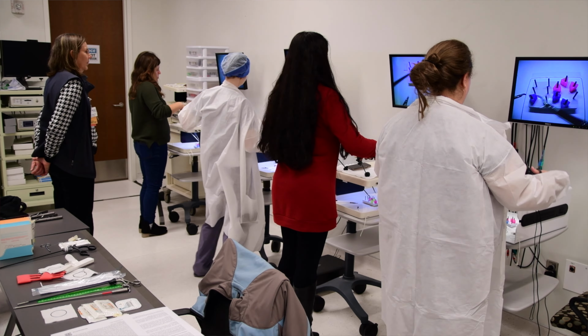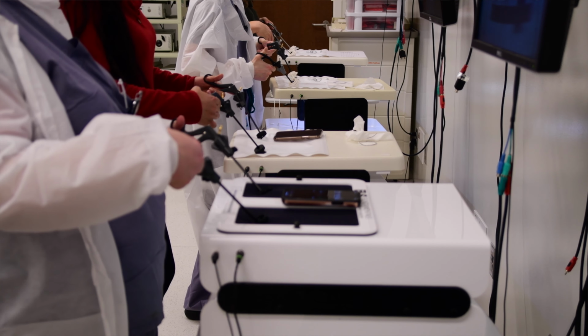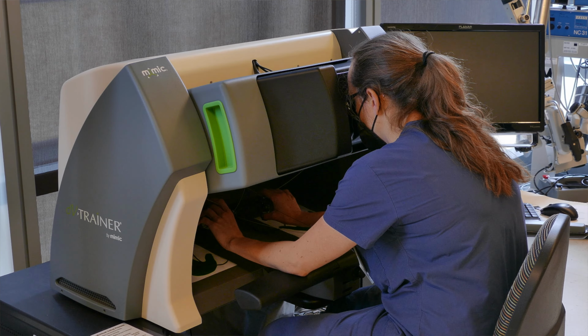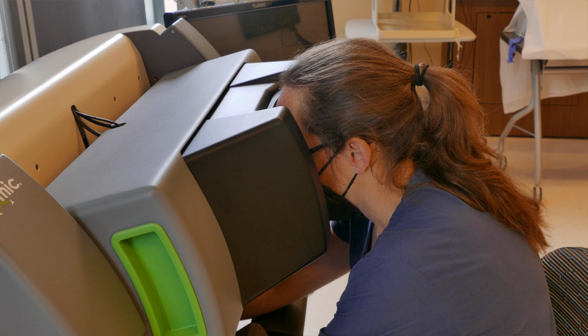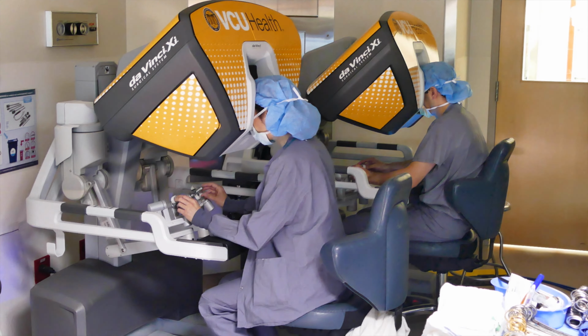Therefore, we are able to get a lot of training and experience through laparoscopic and robotic simulation exercises. It's not uncommon for our chiefs to graduate here with their robotic certification, because we are exposed to the use of the Da Vinci robot throughout all levels of our training.